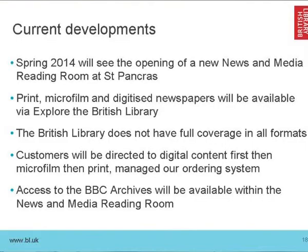It's called the News and Media Room because we will also be making available, for example, the BBC archives in that reading room, so there will be video content and all sorts of different content to what we have currently in the newspaper library. So that's a major piece of work, and obviously the data on Primo is crucial to how we provide that.